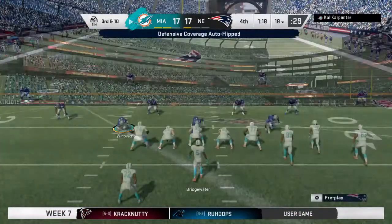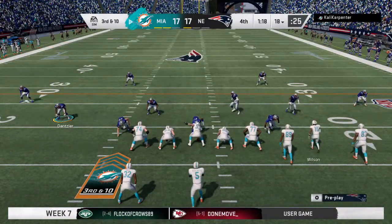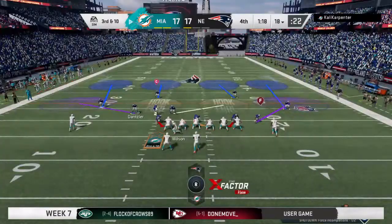They may have been at one time in football, but not anymore. You want to have that pressure. If you have a big-time pass rusher, send him after the quarterback, and then make sure you blanket the field.